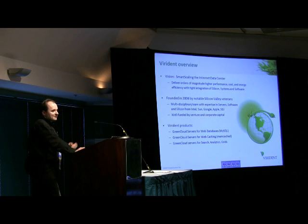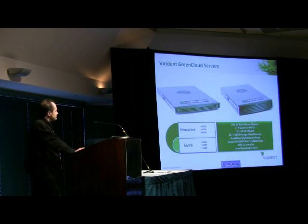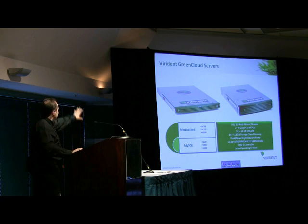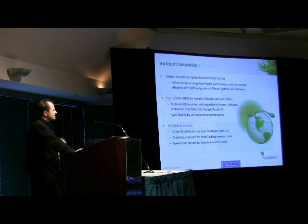So Virident, very quickly, our marketing logo, our vision is smart scaling the internet data center. What that means is that we've got a series of appliances that we believe fit somewhere between the traditional, bog standard server and the very, very high-end, esoteric, exotic servers. Right here, these are our 2 products that we just announced, Memcached and MySQL servers. I'll talk about them quickly, but I'll talk more about the technical details later.